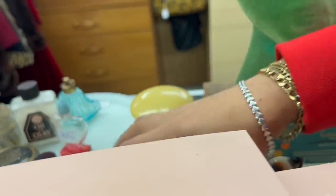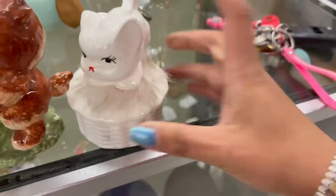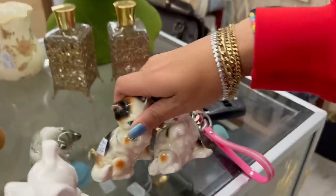As you can see, I have a lot going on. Now, I'm also noticing this little cat box, which is only $3.50. You know I'm a sucker for the fuzzy ceramic, so I'm gonna grab that too. The little ones with the rhinestone eyes I've had before. I'm not really sure why these ones are $5.50.